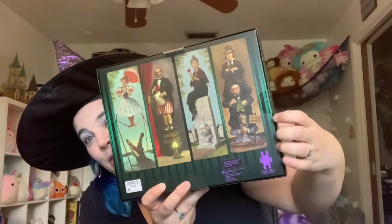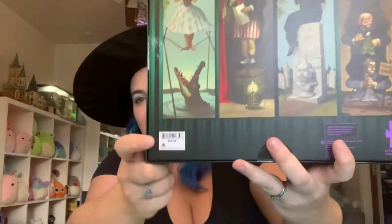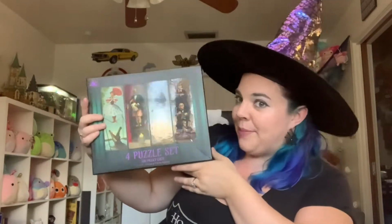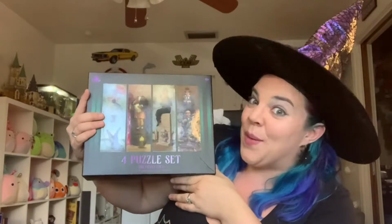I have not actually opened the box. You can see the price that I paid for it. I don't know if I paid that or not. Like I said, it's been a couple years since I bought it, but it's the season. Let's do this.